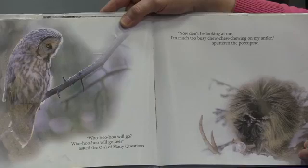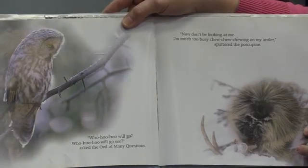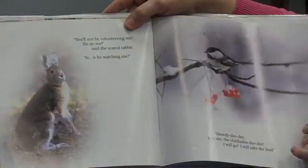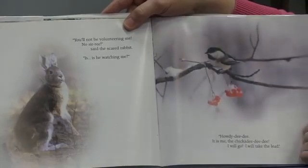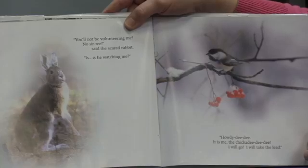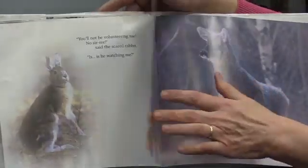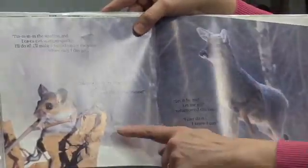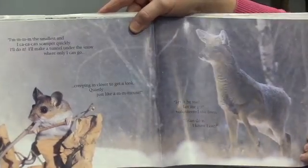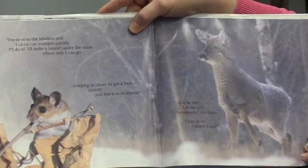Now don't be looking at me, I'm much too busy chewing on this antler, sputtered the porcupine. You'll not be volunteering me, no sirree, said the scared rabbit. Is he watching me? Howdy-dee-dee-dee, it's me, the chickadee-dee-dee. I will go, I will take the lead. Well, I'm the smallest and I can scamper quickly. I'll do it. I'll make a tunnel under the snow where only I can go, creeping closer to get a look, quietly, just like a mama mouse.